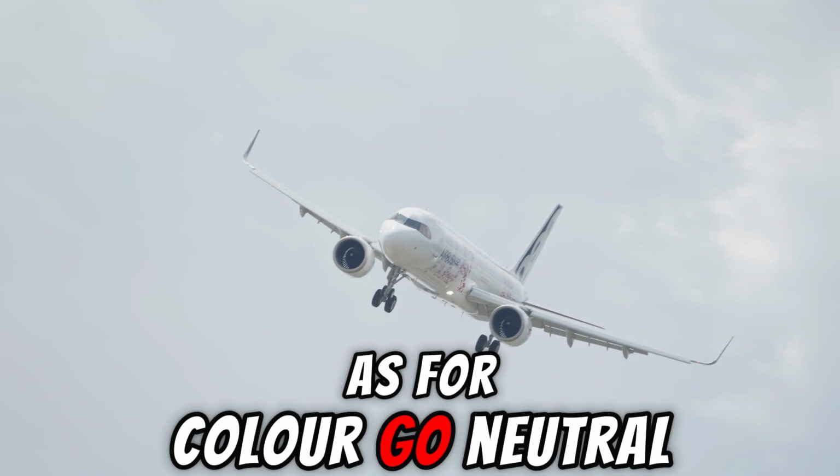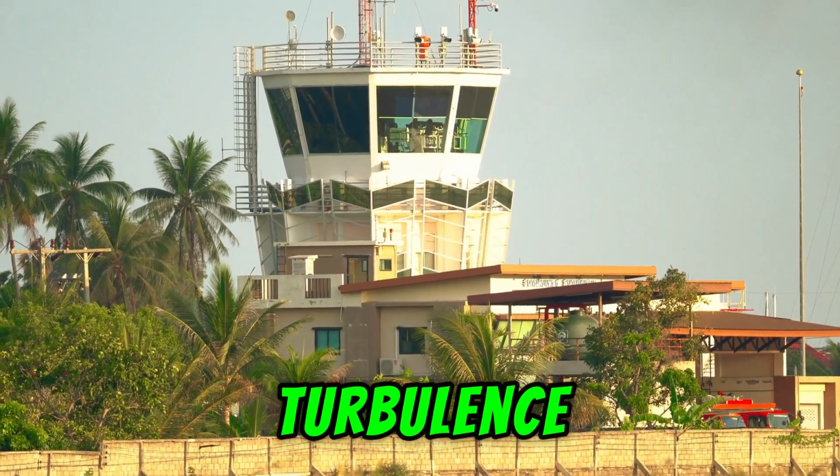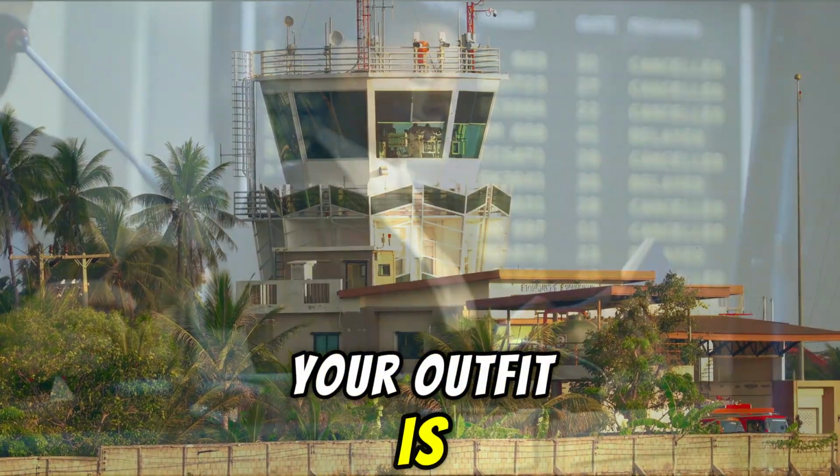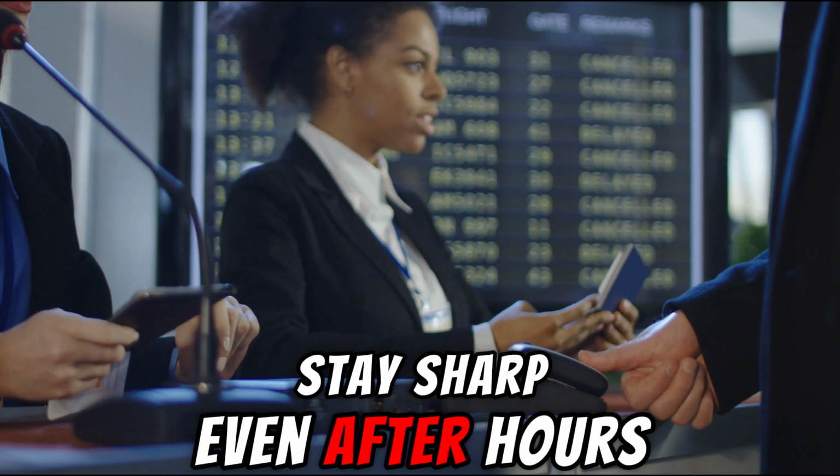As for color, go neutral, go dark. Not because it looks stylish, though it does, but because turbulence and spills don't care how cute your outfit is. Dark tones forgive spills, and wrinkle-resistant fabrics stay sharp even after hours of sitting.